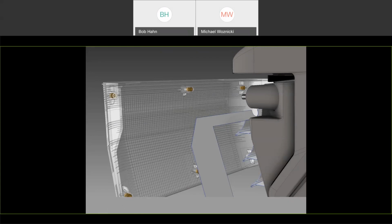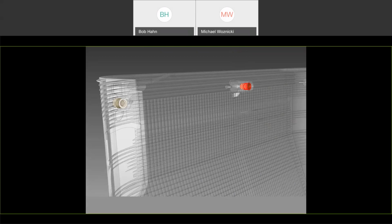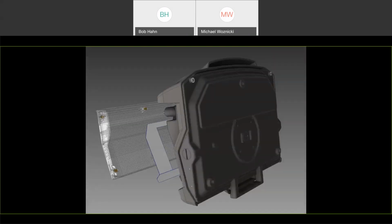And if for some reason you had to take it off, you can easily put it back on. We'll talk about the port and gasket in a second. So this is highlighting one of the brass inserts inside of the receptacle.